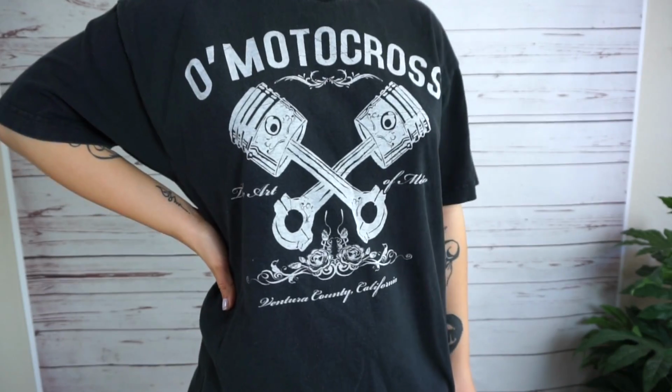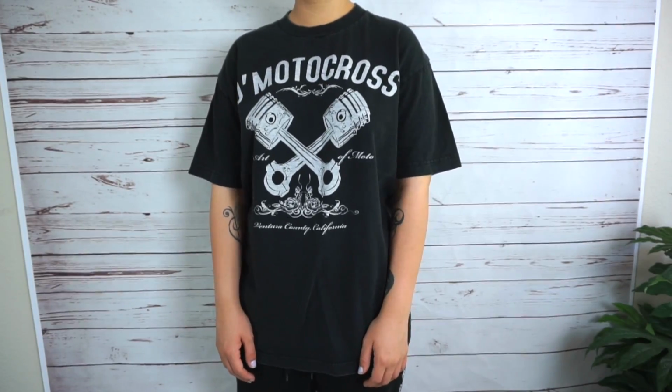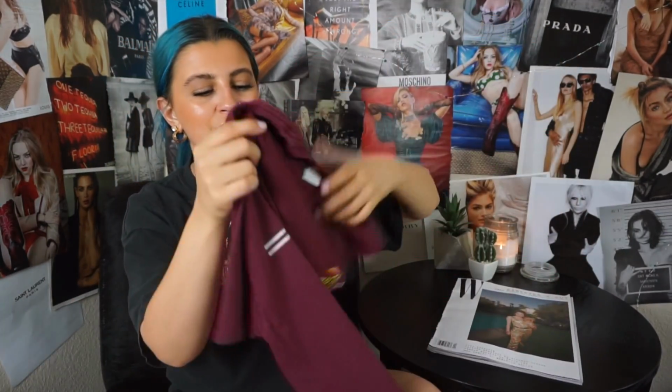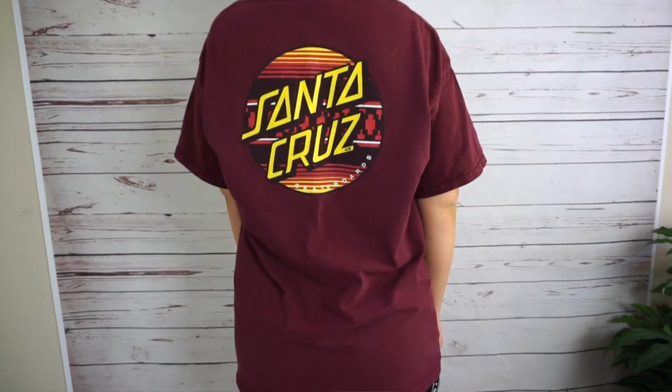This O motocross tee, it's Ventura County. I'm not sure if this is like a store or something, but I kind of liked the vibe of it. Just any black graphic tee I love, especially again if it's oversized. I picked up another Santa Cruz tee for you guys. I don't know if you seem to like them, and it's a nice little burgundy color.